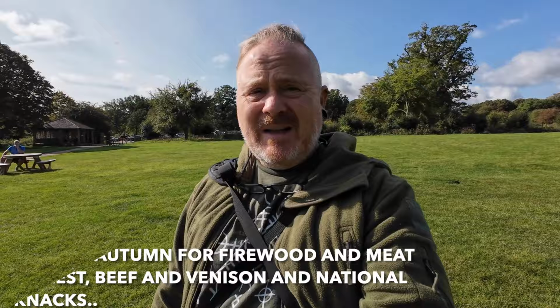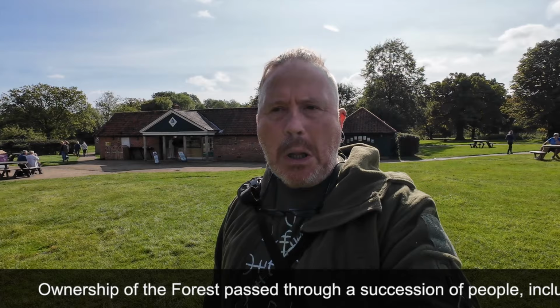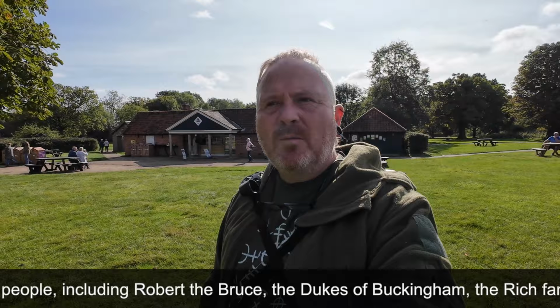Right, we're at the main centre. There's a cafe here. There used to be a shop. There's no longer a shop. There's a nice cafe down the bottom here. This is owned by the National Trust and it's a 1,000-acre complete forest. And I believe the last complete working forest in Europe, certainly in Great Britain.